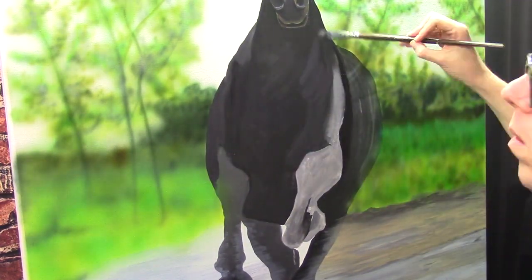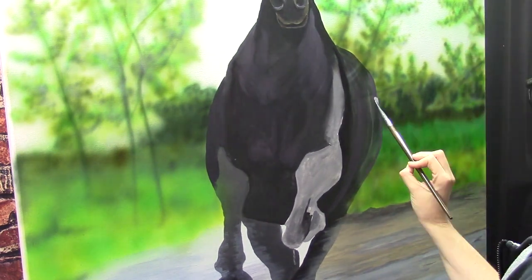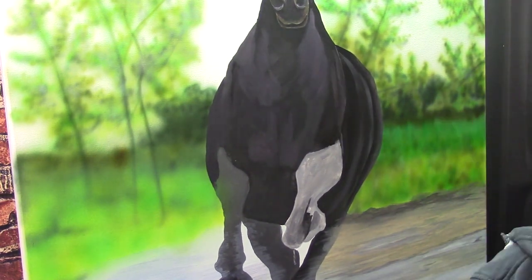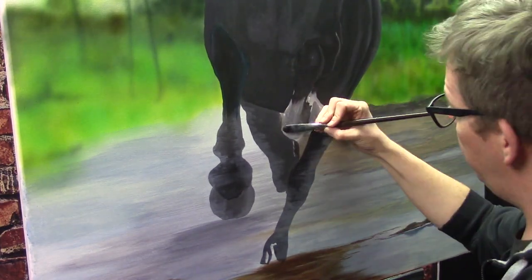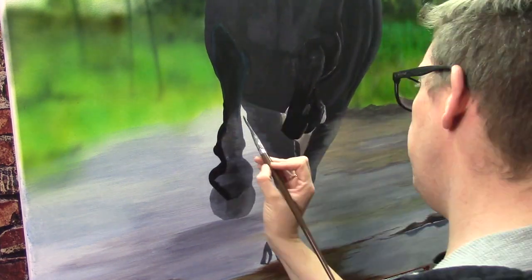Also in black, I really personally like black, you probably know it by now, and I like to paint black animals, black horses in this case. But I use quite a lot of different colors. You may not notice all of them, but I'm mixing quite a lot of colors into my black, for example browns, blues, purples. It just depends on what area I'm painting.